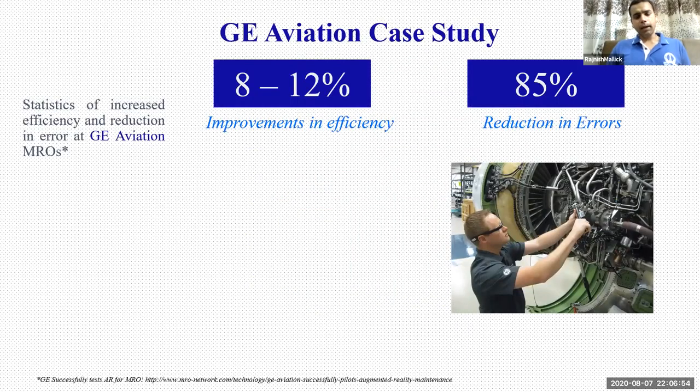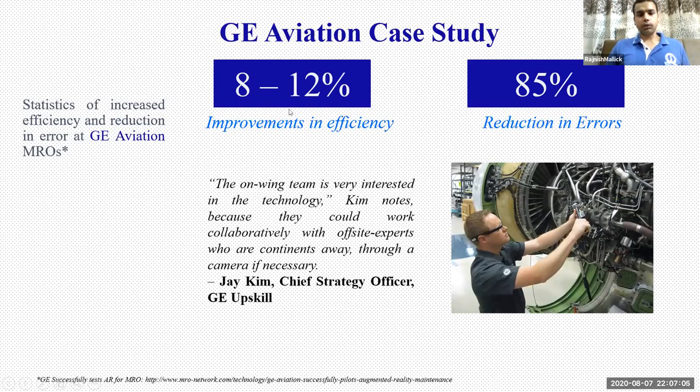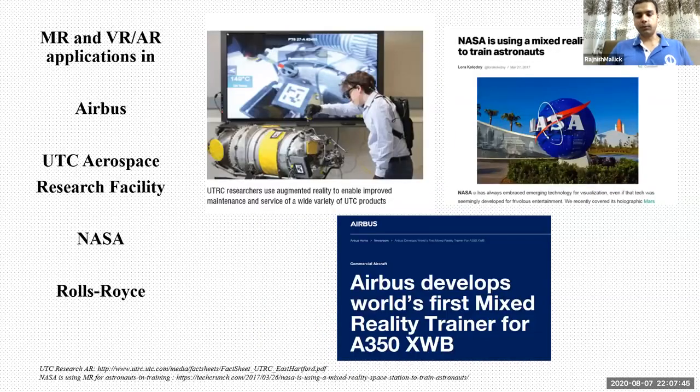And if you see other case studies from equivalent industries in the aerospace domain, such as GE, that is General Electric, we can see that the improvement in efficiency is around 8 to 12%, and the reduction in errors is around 85%, which is a massive amount, right? And this is the statement from the Chief Strategy Officer of GE Upskill, which testifies why and how it is critical to industries such as jet engine manufacturers. So these are the statistics of increased efficiency and reduction in errors in the MROs, the maintenance, repair, and overhaul systems, where the maximum revenue comes from. So we need to focus on that, and these types of assistive technologies can really boost that.